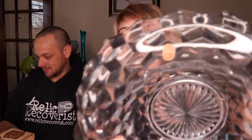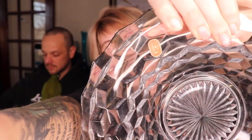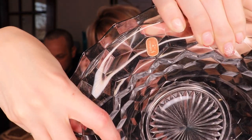Actually, I want to pull this piece out real quick because I got this from Dave. Is this any good? That's exactly what he said to me when I showed up there. He's like, I've got this piece with this sticker on it, and I was wondering, is this any good? It's not going to focus for you guys. Wait, let's see if I can click it. There we go. You seeing that sticker? Yeah, that sticker says Fostoria!